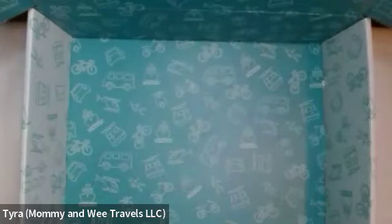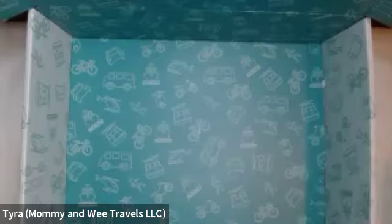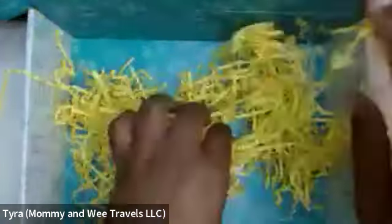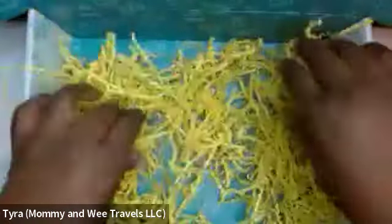So let's go ahead and make this box, okay? The very first thing that I'm going to put inside of my box is some shredded paper. So let's put this inside the box, make it look nice. It looks nice, all right?